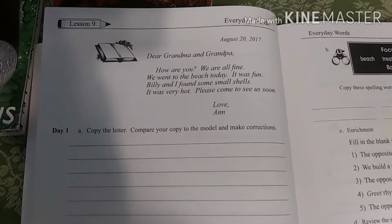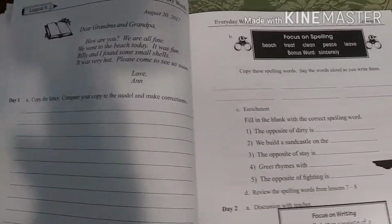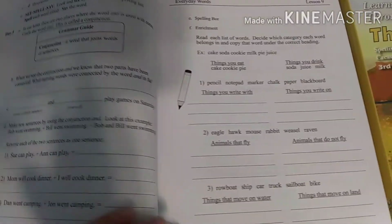And then we move on to lesson 9. So it's a new literature passage, and a new set of spelling words, a new set of activities. Every lesson takes about 20 minutes or a little less.